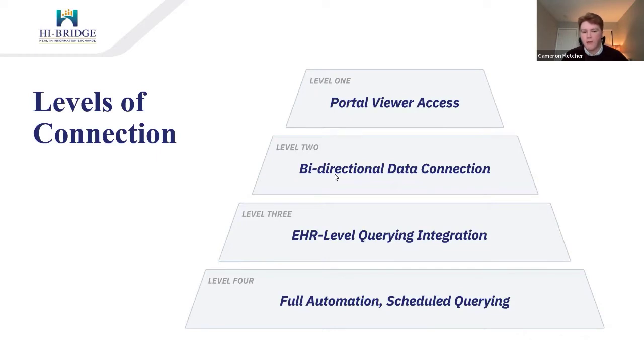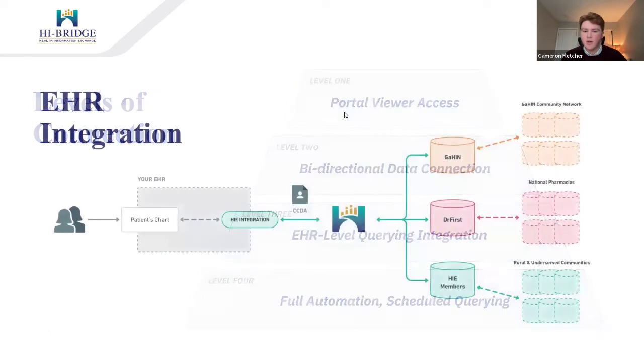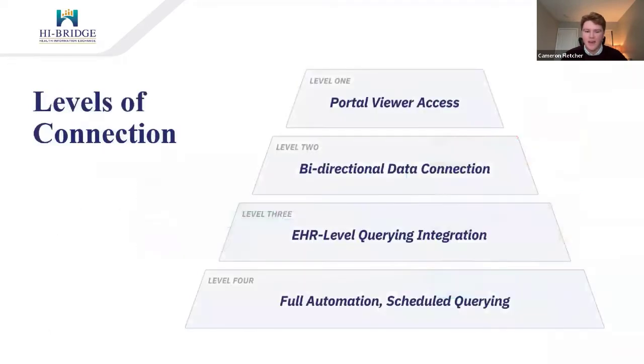Level 2 is a bidirectional data connection. So bidirectional meaning that not only do we receive clinical information from you at the point of care, but you also receive it from us. So bidirectional meaning, data flowing both directions, from us to your EHR and from your EHR to us.